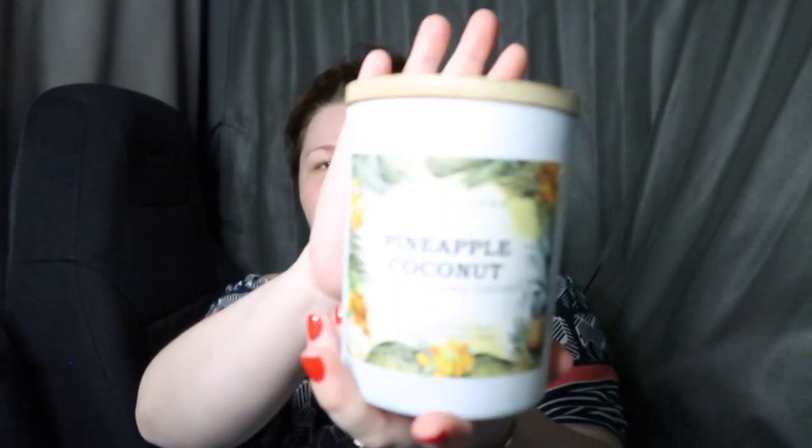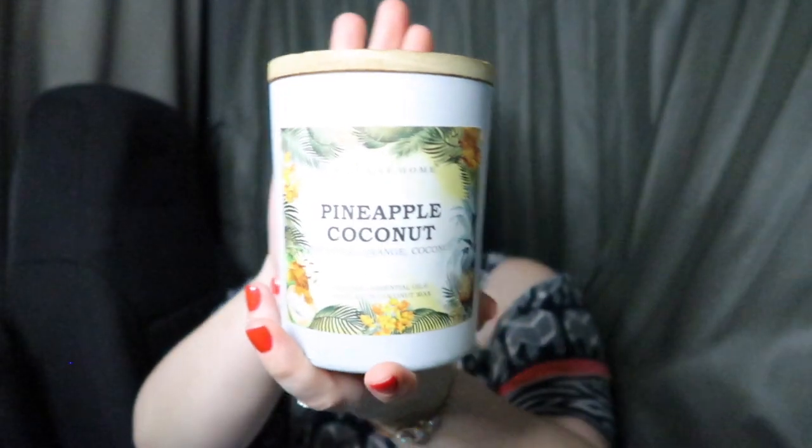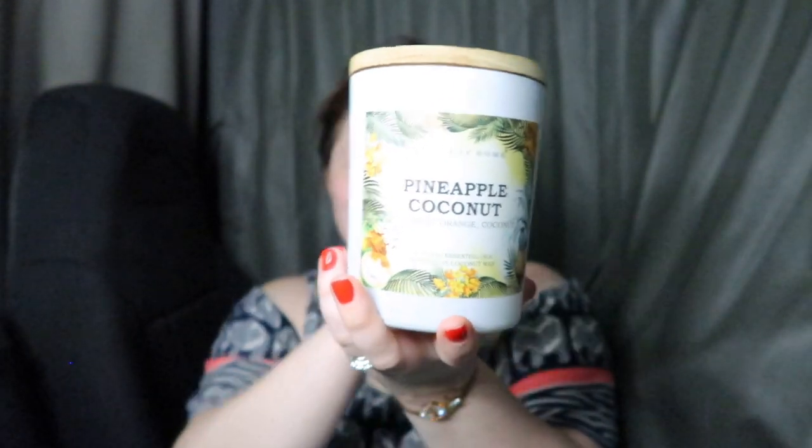My next one is Red Leaf Home Pineapple Coconut. I did get this from TJ Maxx for $9.99. This is more for looks than it is for scent. I did burn it down all the way to the bottom. It's literally at the bottom, but it's just not what I thought it was going to be.